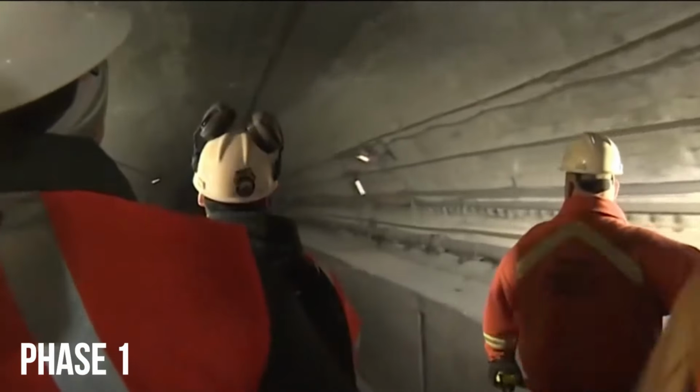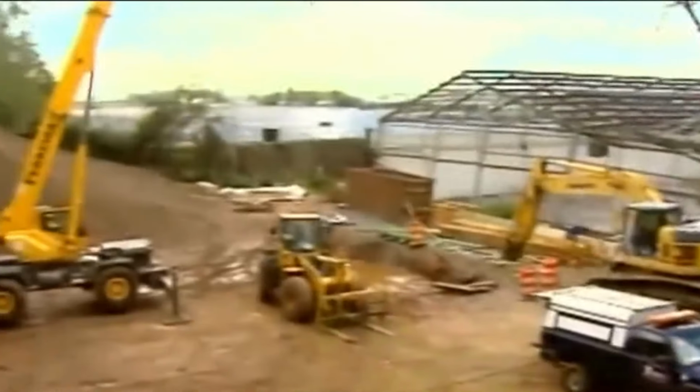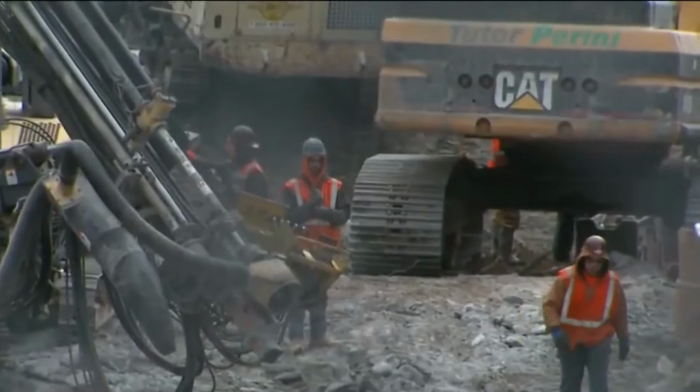Phase 1 also includes the construction of a concrete casing on the west side of Manhattan and Hudson Yards to preserve the right-of-way for the future tunnel to Penn Station in Manhattan.